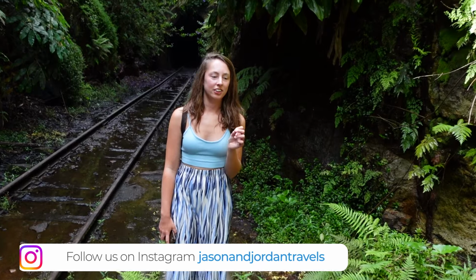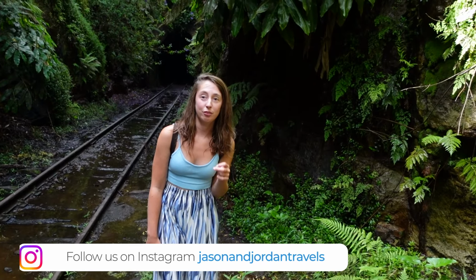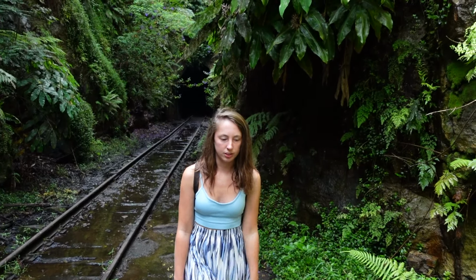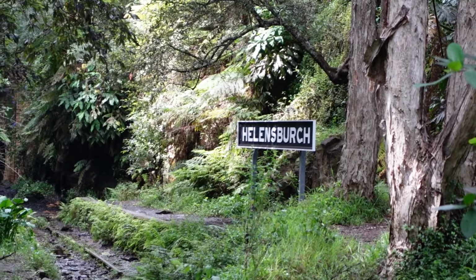That was really cool. It's a bit creepy and we forgot to bring our LED lights. There are going to be glowworms in there, but with our torches you're not going to see them. But that was so cool and very, very scary. It's so dark in there, you don't know if there's going to be rats, spiders, snakes, but really, really cool.